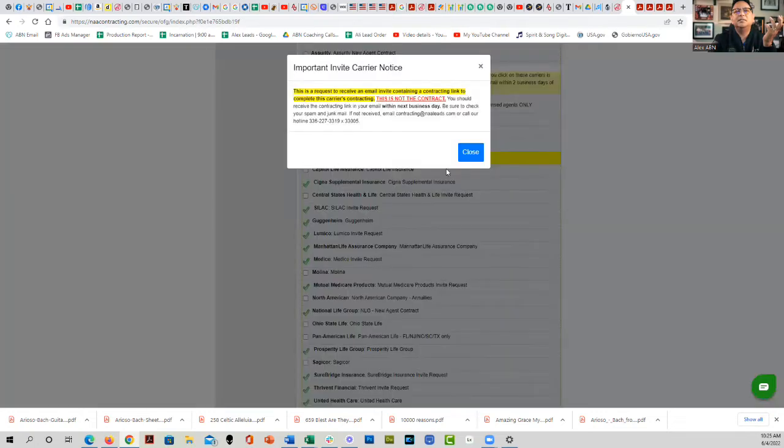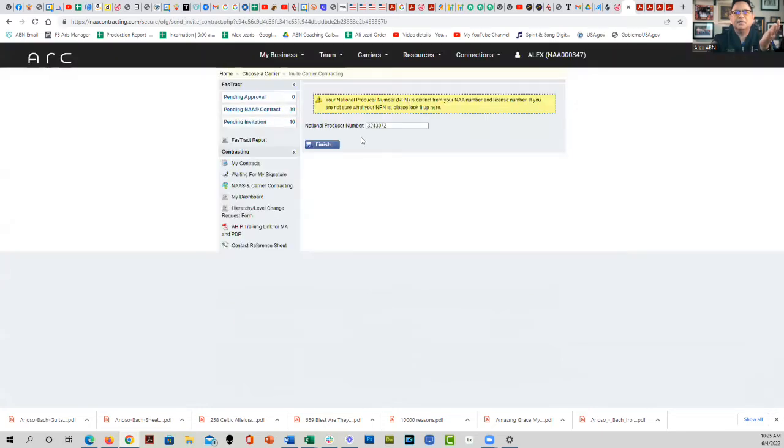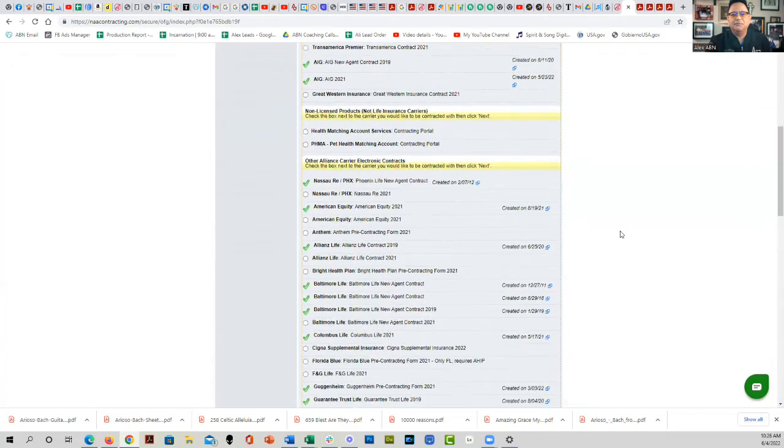If you click on one of these invites, the notification just tells you this is a request to receive an email invite. When you click on that, you click next. You fill out some additional information, and that's how they turn the carrier on to invite you. Once you click your national producer number and click finish, the carrier is notified about you wanting to get contracted. You need to look in your inbox, and if you don't see it within a week, notify Brenda, my contracting assistant, that you haven't seen it yet, and inquire. Sometimes it'll go into spam, so you have to keep your eye peeled for it.